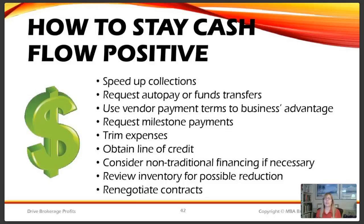Some of them may not apply to your brokerage, but speed up collections. Now, in a typical transaction or property management, that doesn't apply. But if you think about REO accounts where you've often spent $10,000 out of pocket per account, and you're sitting on that for 90 days, how can you speed up those collections? Request auto pay, fund transfer.